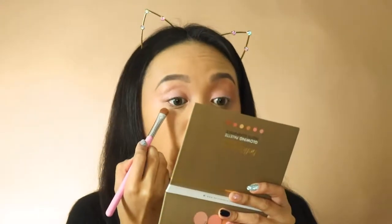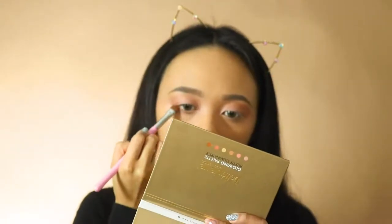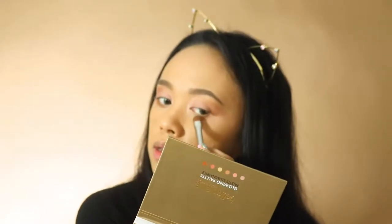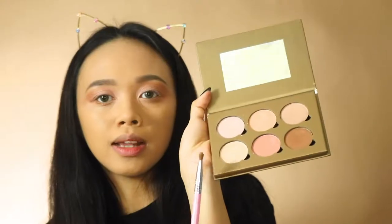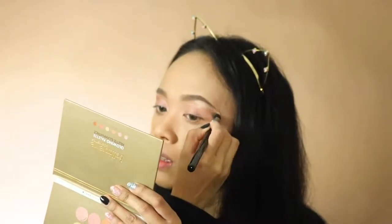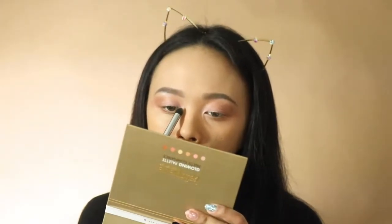Adding that brown to my lower lid. Okay, there you go. So that's my eye makeup. Now I kind of wanted to add a little bit of highlight on my brow bone using the highlighter. This one, the lightest. There again, adding it to the inner corner of my eye as well.